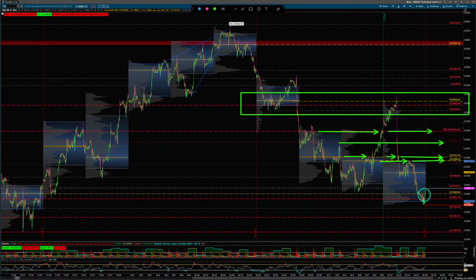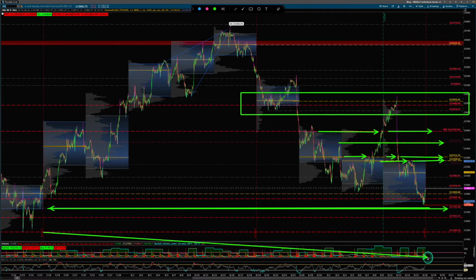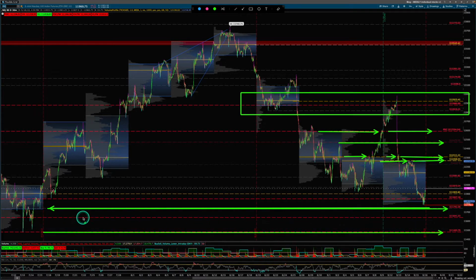Downside wise, once we give up 11,742, which is previous support before we had this little inverse head and shoulders and ripped. Below that, if we break this, we will definitely see probably 11,483 and 11,641. 11,641 is a light level.